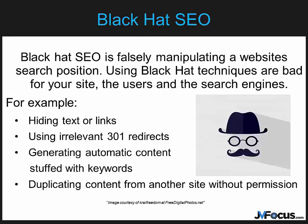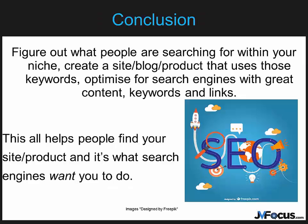Generating automatic content that doesn't read well and stuffed full of keywords can affect your search rankings. Duplicating content from another site without permission or references back to the source. Keyword stuffing is a red flag for search engines. Ensure that content is readable and adds value.